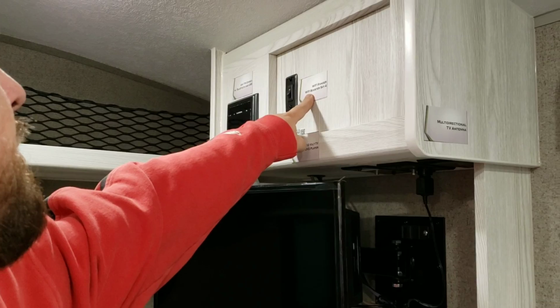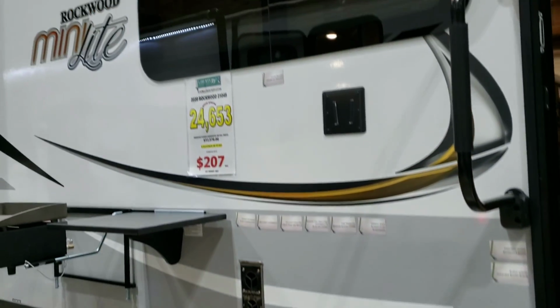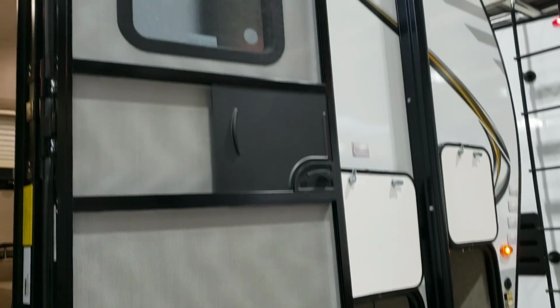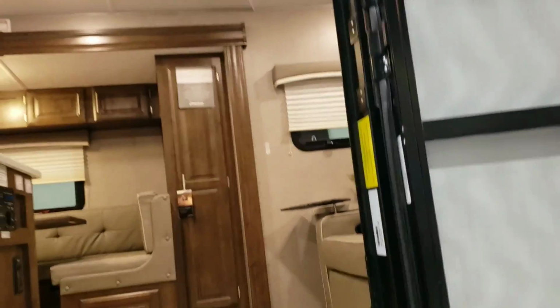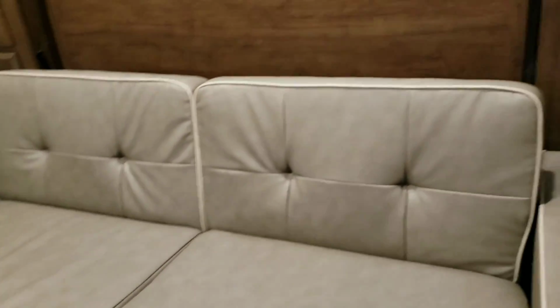Wi-Fi booster. Oh yeah, it's right there. No way. 2 gallons? We'll show you how to do it. And a Murphy bed.